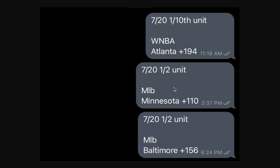And I want to talk about this because this is a very important concept to grasp as far as money management. So we're down $100 here. Now we lose this one. Now we're down basically $600. That's 1/10 unit. Half a unit will be 500. So we're in the hole 600, right?